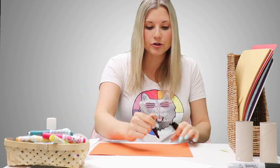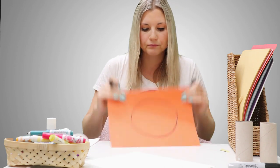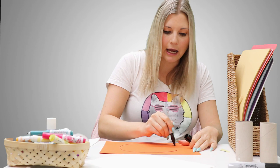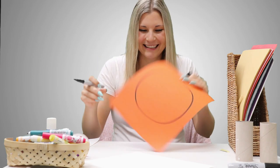First, let's draw a circle. Gotta make it big. I made my first circle too small. I'm not sure. Maybe it would have fit my face. I'm not sure. But I drew on the back. If it's too small, you can just use the back and make a bigger circle for your cat.